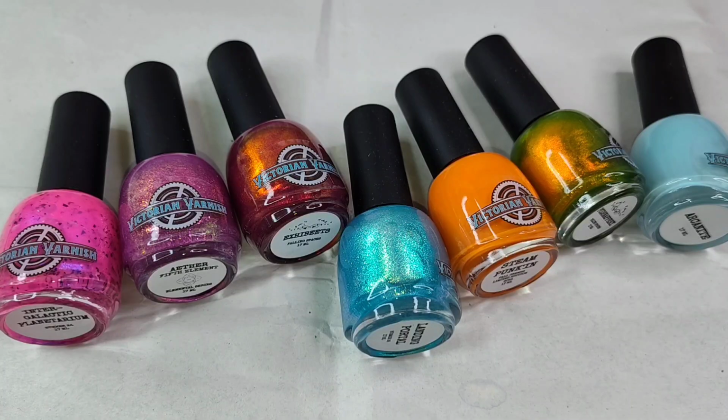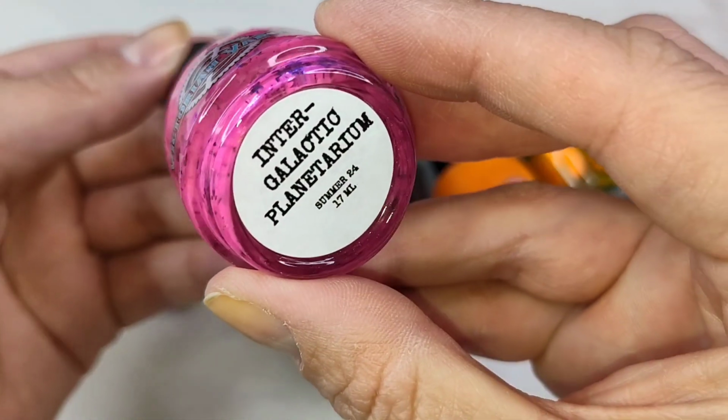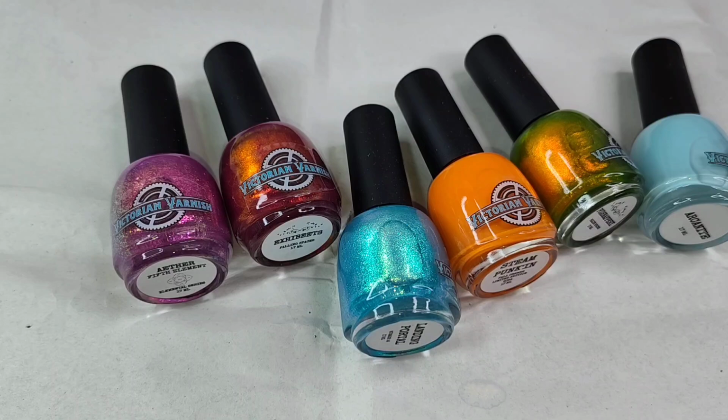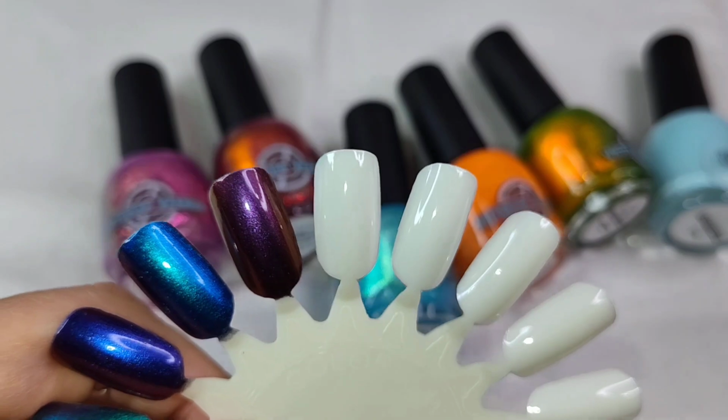So I went ahead and unboxed everything as to not make this video too crazy long. We're going to go ahead and swatch this polish, which is Intergalactic Planetarium. I have a swatch wheel ready here. I'm excited to see what these look like on the nails. A couple of these polishes are also recent releases. That is why I made this purchase, which I'll share here in just a second.